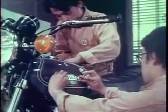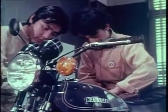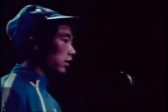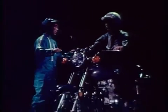The Kawasaki Z1900 marks the beginning of a new generation of motorcycles. It has created a new category of super sports touring machine. Kawasaki motorcycle engines have been in production since 1953.